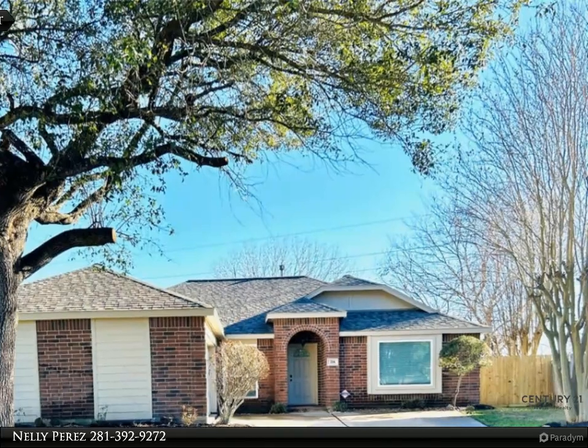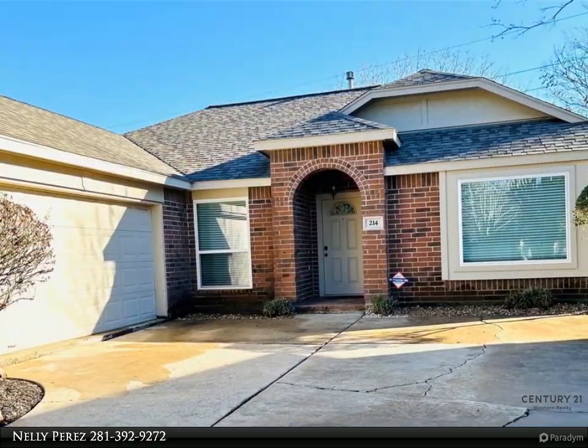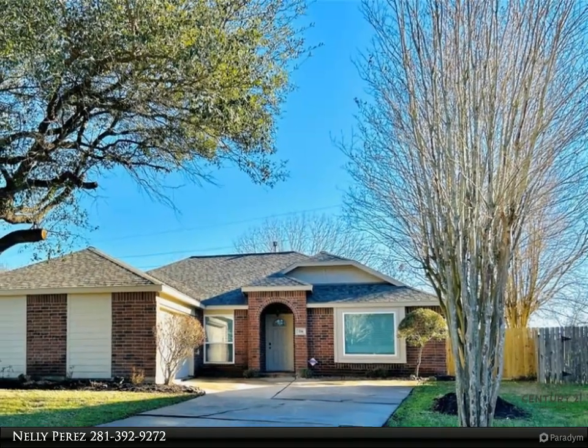Come and see this beautiful remodeled home for lease in the market. This home is in a large lot on a cul-de-sac street. The floor plan has a large living area opening to the formal dining room with a very nice fixture.